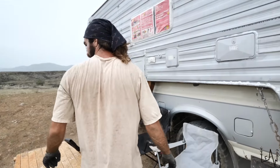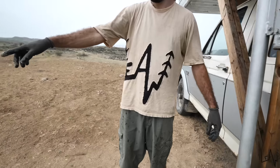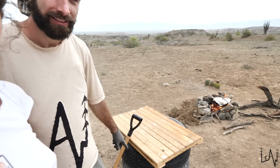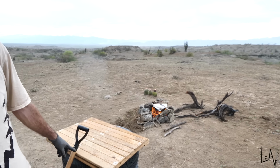Yeah. We made a fire. We are cooking our dinner. Can you show the fire? I prepared lentils, rice. And I prepared the table. Yeah, Luca prepared the table, with the two tires underneath as a fire pit. Beautiful. The fire and the two seats there.